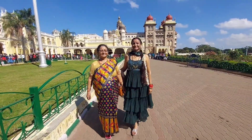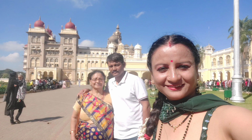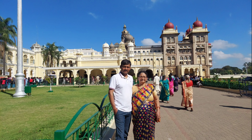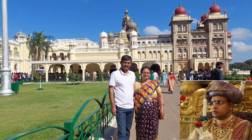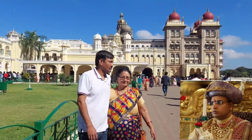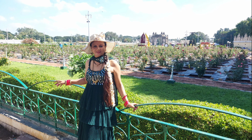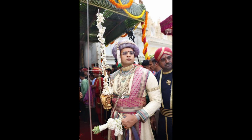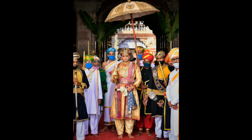Friends, according to the mythological story, Mata Chamundeshwari killed a demon Mahishasur here. After that, this place was known as Mysore. The temple of Mata Chamundeshwari is still here. Presently, the 27th king here is Raja Yaduvir Krishna Dutt Vodiyar, who became the king in May 2015. Once in a year, the entire royal family wears royal dress and celebrates the festival of Dashera with great pomp.